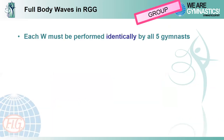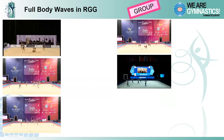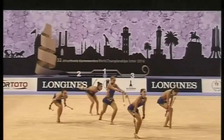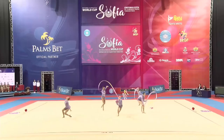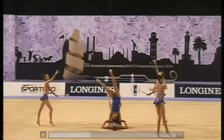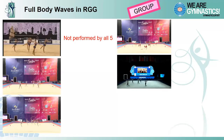Full body waves in RGG, each wave must be performed identically by all five gymnasts. If not, the wave is not valid. Each wave may be performed simultaneously or in very rapid succession by the five gymnasts together or by subgroups. Not performed by all five gymnasts. This gymnast in the middle did not perform it. One more time, check it. She did not perform the wave.